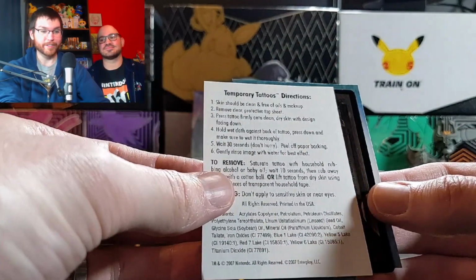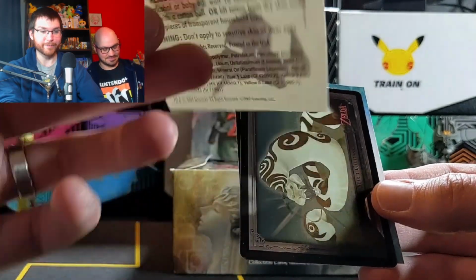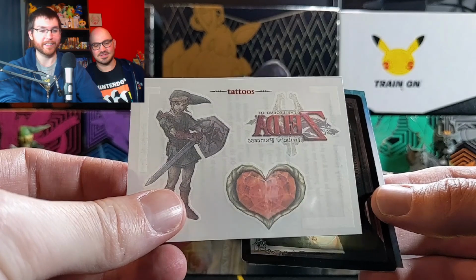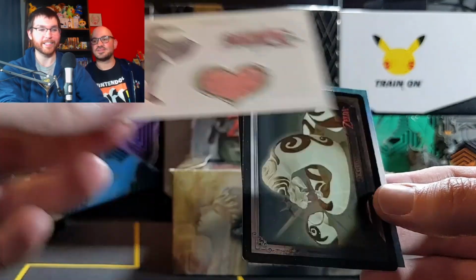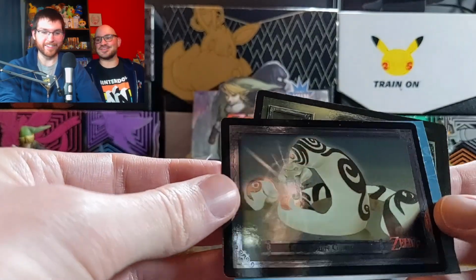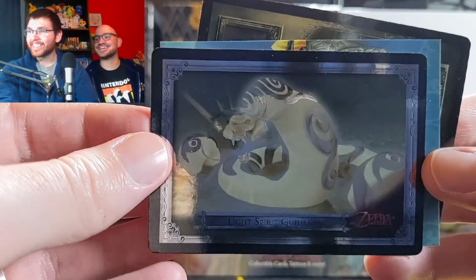And you get a temporary tattoo in every pack. Looks like we're going to get a silver foil here. We got this temporary tattoo of Link, a heart container. We're going to see a lot of these, so I could put a heart container on my backside. All right, we got a silver foil card.